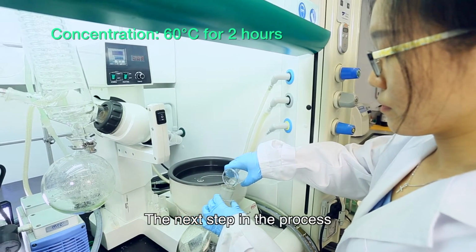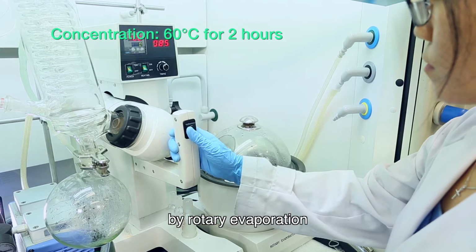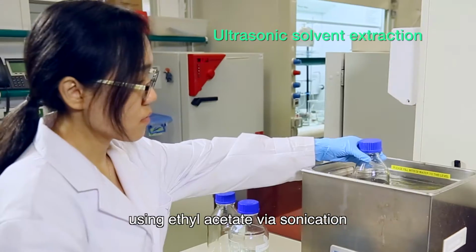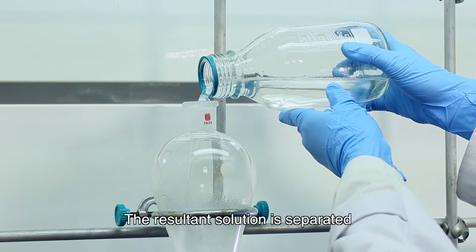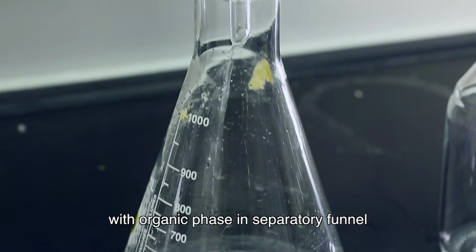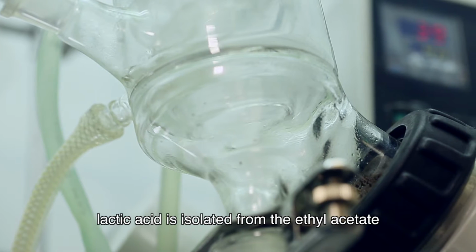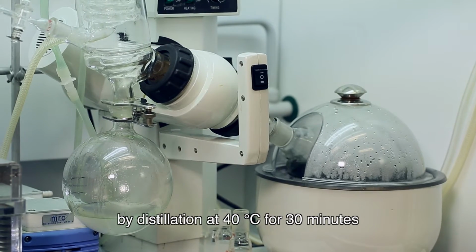The next step in the process involves the solution being concentrated by rotary evaporation. This is followed by continuous extraction of the solution using ethyl acetate via sonication. The resultant solution is separated with organic phase in separatory funnel. Finally, lactic acid is isolated from the ethyl acetate by distillation at 40 degrees Celsius for 30 minutes.